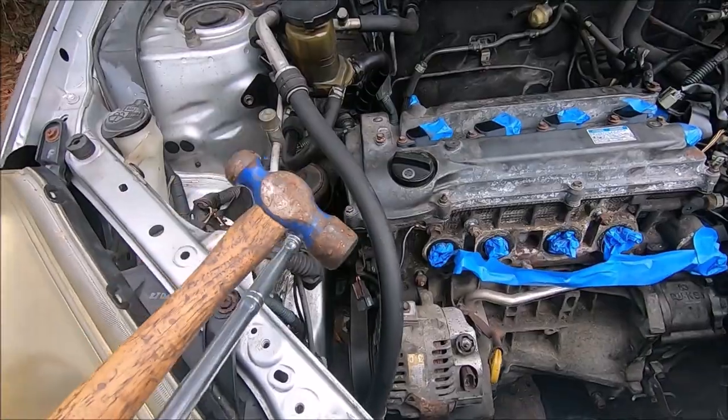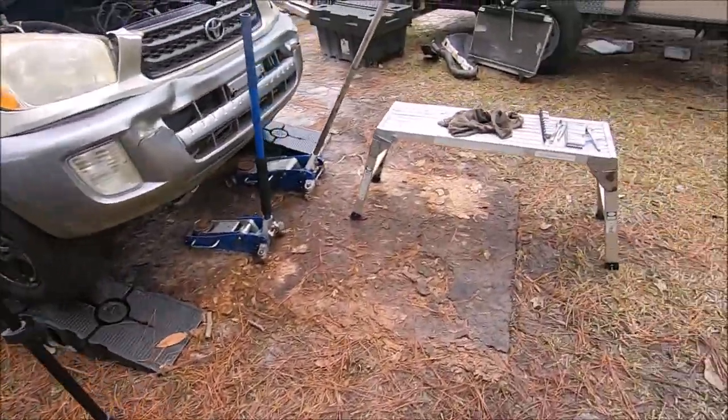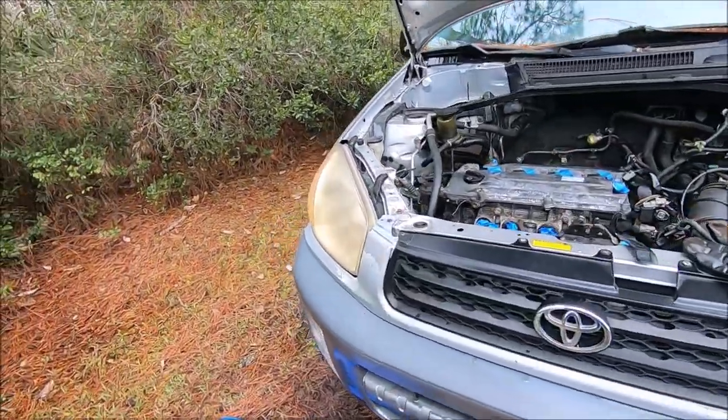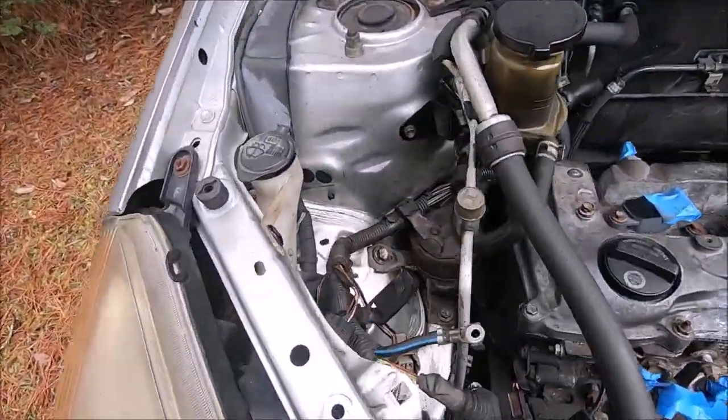Before you do that, just make sure your belt is on all the grooved pulleys, because otherwise you could damage your belt if you're going to release the tension that way.